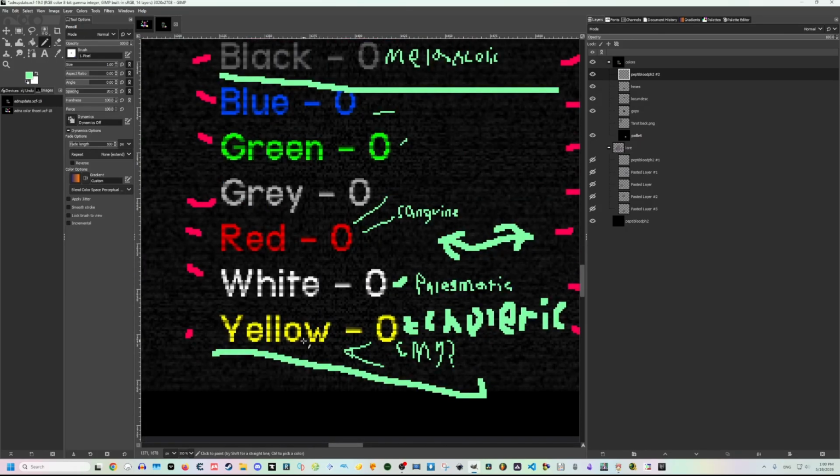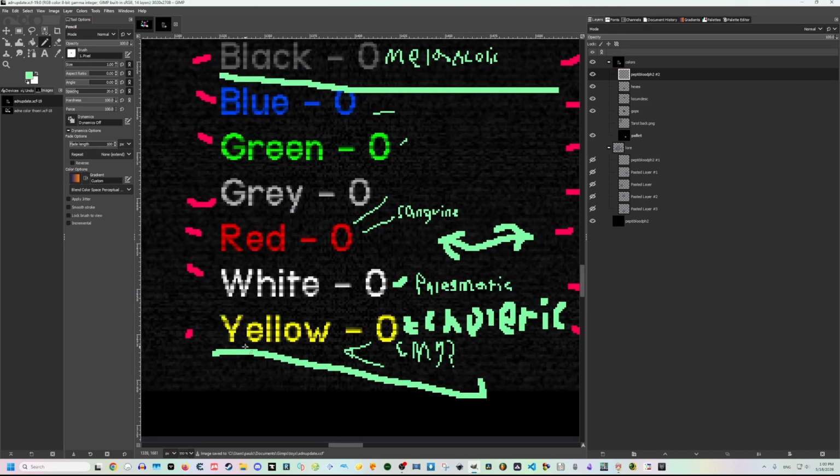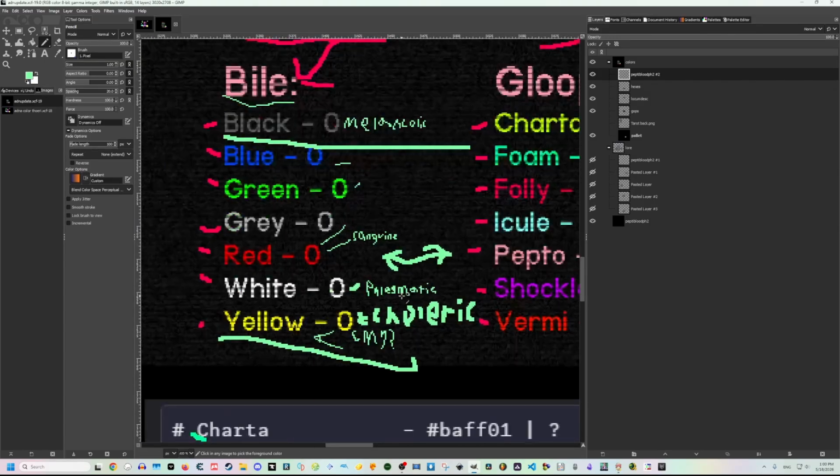It's just on its own, which stands out to me, which makes me think there's probably a reason for yellow in particular to exist on this side and have the connotations that it has, where we don't get to see things like cyan or magenta. Oh, that's interesting.